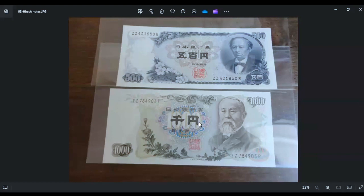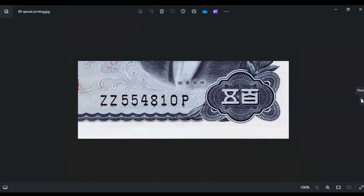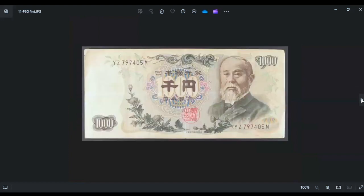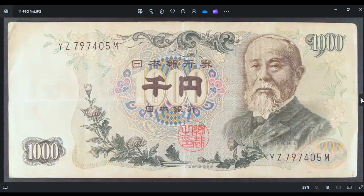So Suzuki has done a lot of work on these and identified all kinds of blocks that are of interest. There's a close-up of the 500. There's a close-up of the 1,000. Now at the Pittsburgh ANA, just past ANA, I was looking for these. I wanted to see if you could find them in the wild.